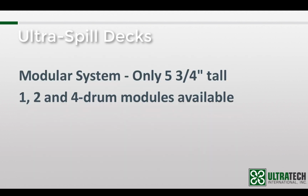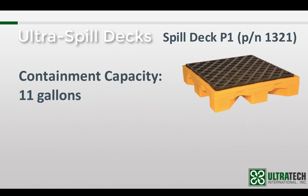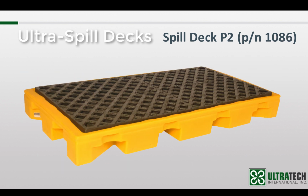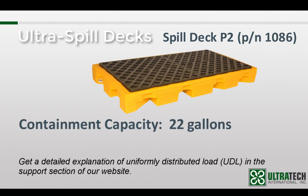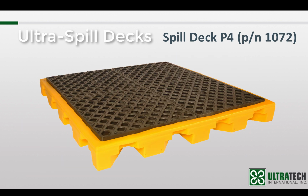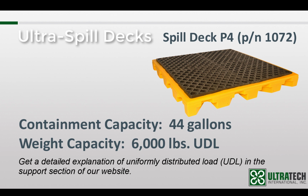So as I mentioned before, there are 1, 2, and 4 drum spill deck modules. The 1 drum has an 11-gallon containment capacity and is rated for 1,500 pounds. The 2 drum has a 22-gallon containment capacity and is rated for 3,000 pounds. The 4 drum has a 44-gallon containment capacity and is rated for 6,000 pounds.